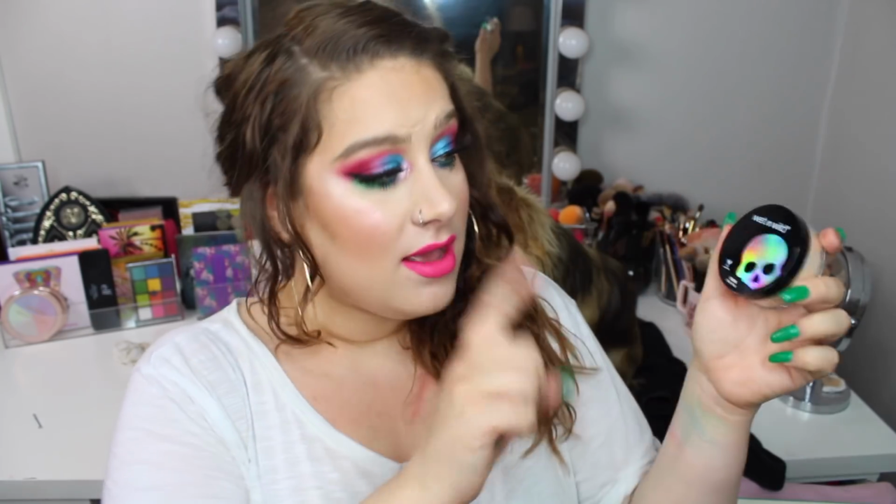So let's just talk about the products that I don't think should be limited edition. So some products I am going to talk about that I don't have, and some products I am going to talk about that I do have. And the first thing is this product from Wet n Wild. This is a product from Wet n Wild's Guerriero collection, and this is in the shade Moon Tears.